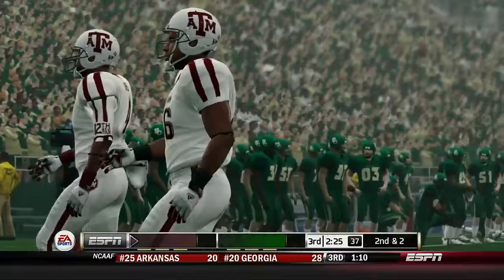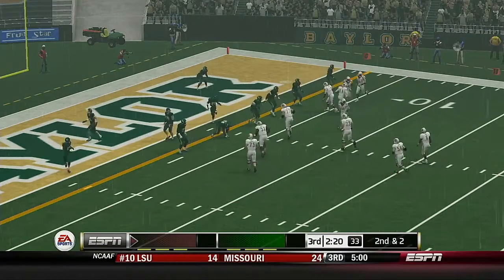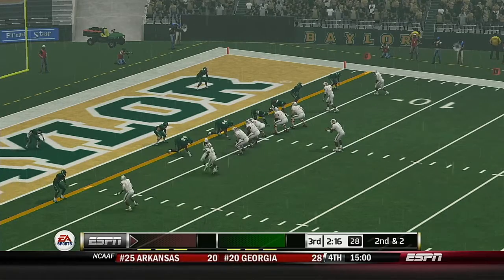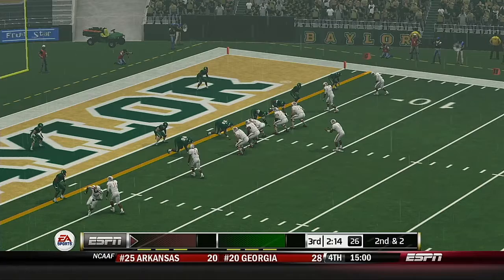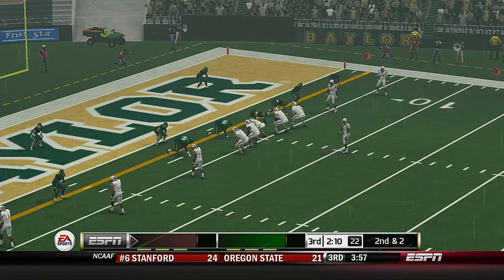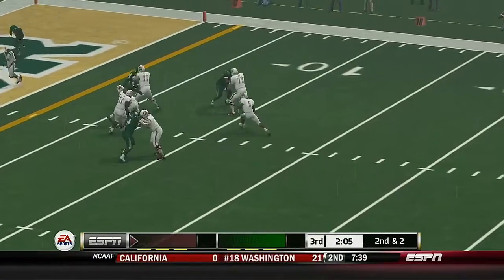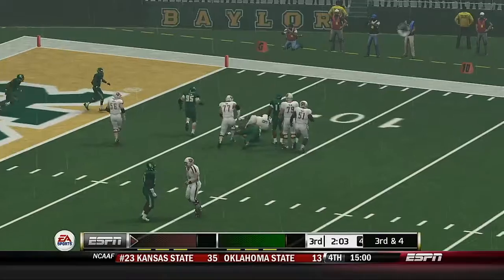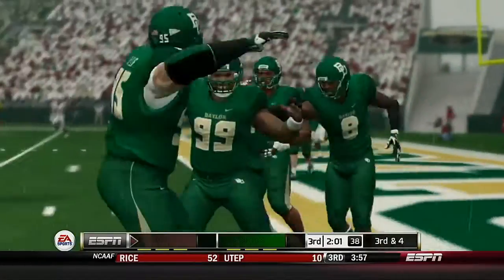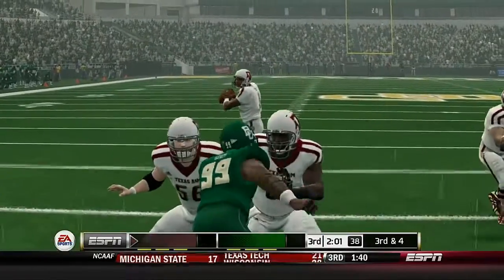You can tell he's got a lot of faith in his wide receivers. Even when he's a little bit off target, they can pull it in and make something happen. They'll line up with five wide receivers. He's on the run, and he's going to be sacked. Man, these guys can be aggressive. When you stand back there and take hits like that, you definitely are going to feel it the next day.